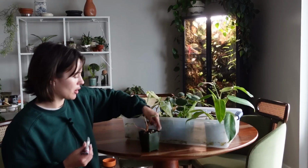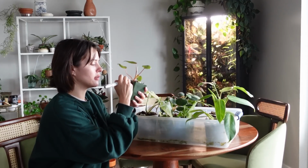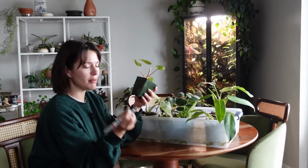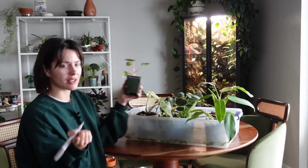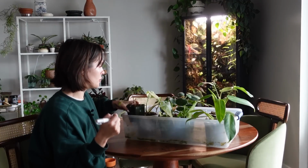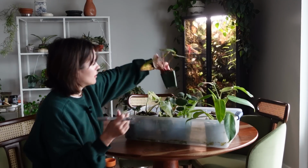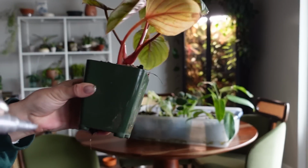So I'm just going to label all of these, and this is a philodendron mame. So I'm going to put P, mame, and then the number, which I think this is 10, if I remember correctly from last week. Was this the only mame? No, there's another one right here. Labeling my plants for my plant shop.